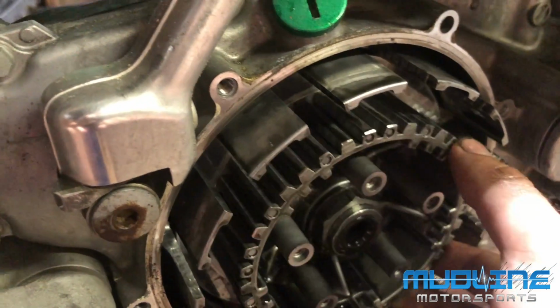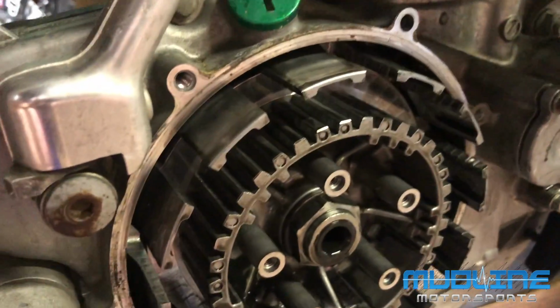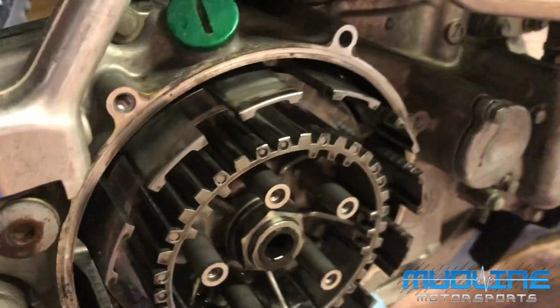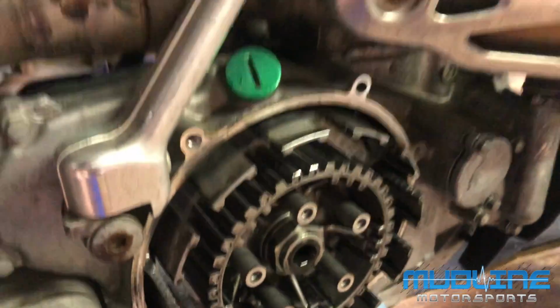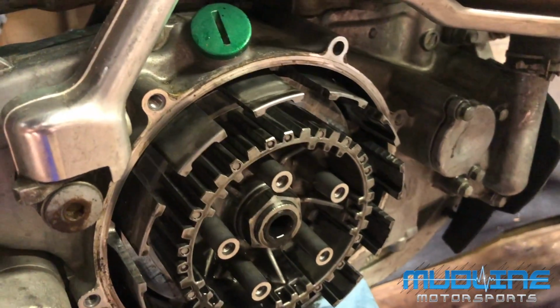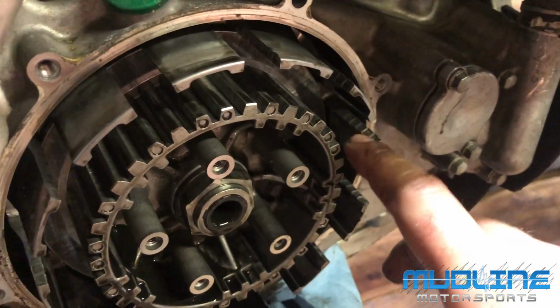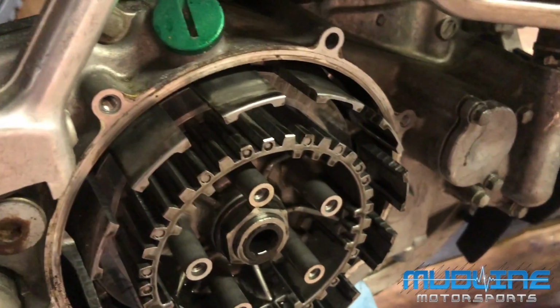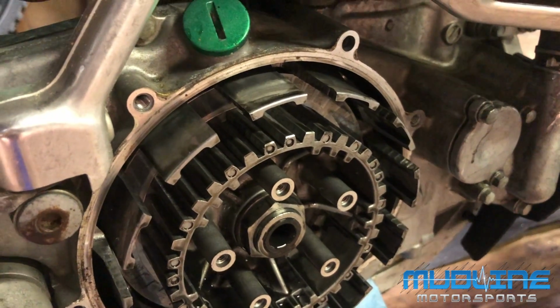The inner spindle here doesn't look as bad. They typically stay pretty solid. But this basket right here, now whether you decide to go with a Hensen clutch or Recluse clutch doesn't really matter. At the end of the day, that's just preference. But the key is knowing when to replace these clutch baskets. This particular one definitely needs to be replaced.